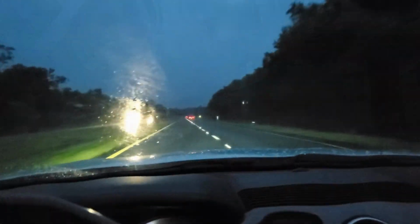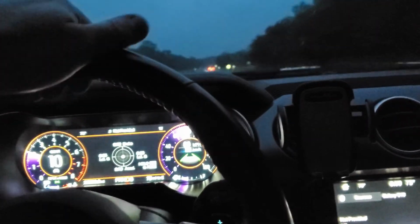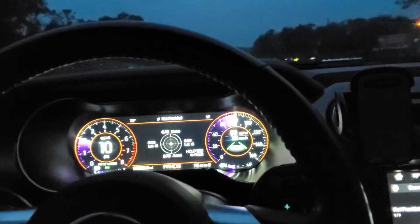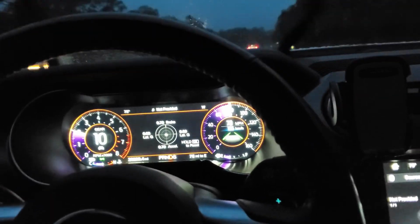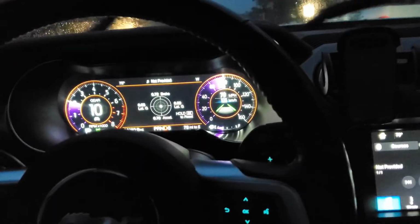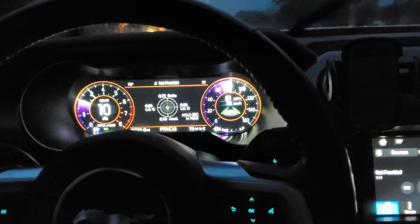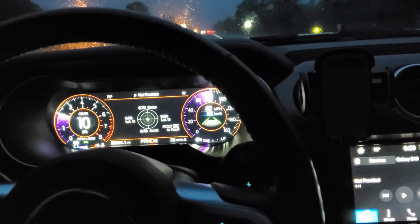Not the nicest weather out today, but I've been driving this 2019 Mustang for the past couple weeks, just taking in the features, taking in the whole experience of it. This is a 4-cylinder turbo, auto, paddle shifters. Pretty nice car overall. I actually was not feeling it too much initially, and then I got used to it. But nice car with some pretty cool features.